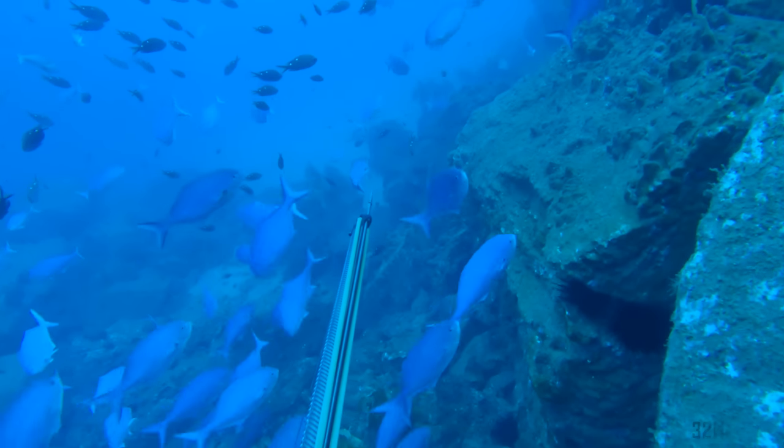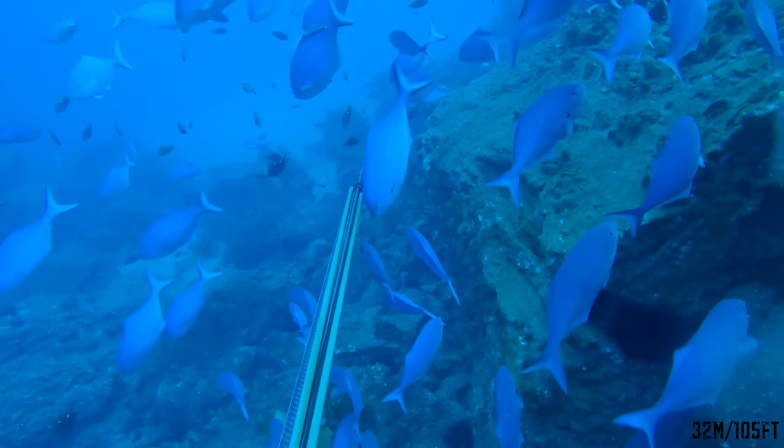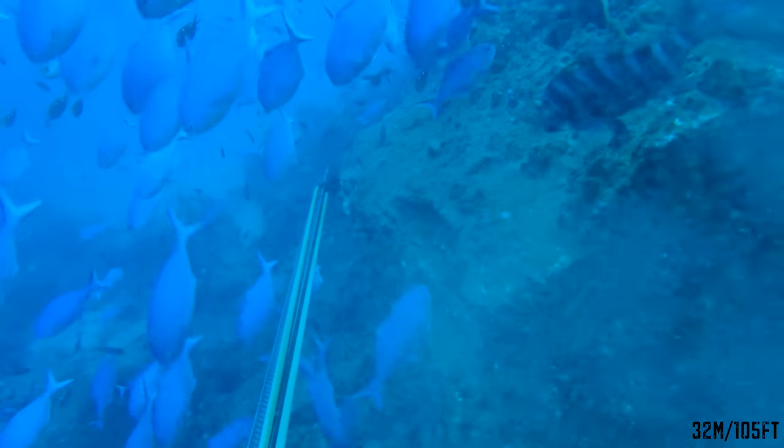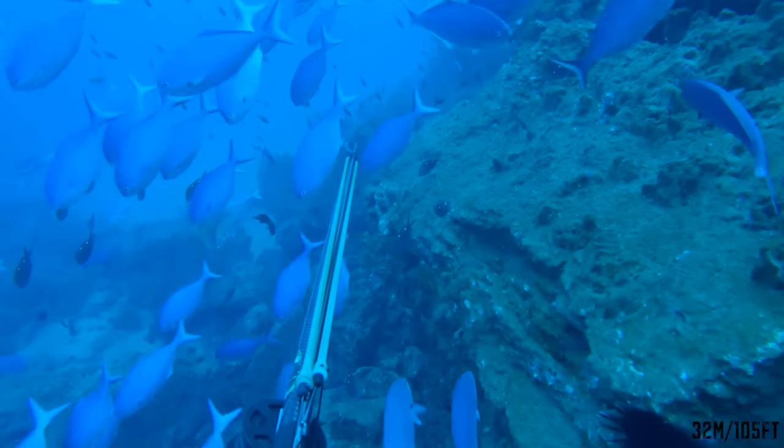On the way down, I spot another one of those big White Island terakee. So I try and get myself in a good ambush situation. It's being a little bit cautious, so I'm just going to wait a little bit to allow it to come a little bit closer in range.